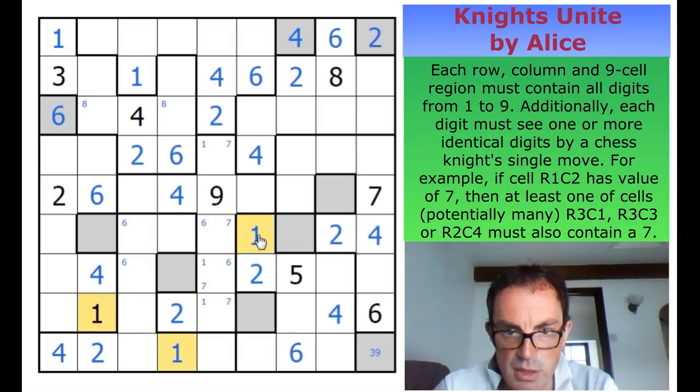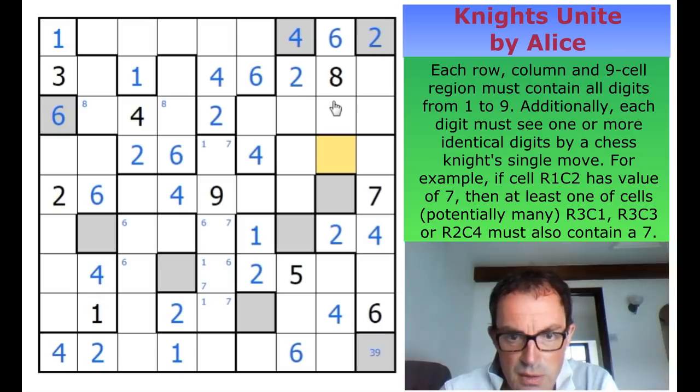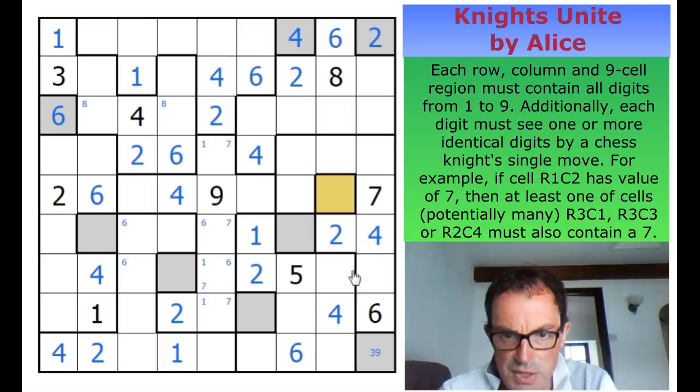This one needs a complement still, but could get it from the T region. But we still need to put a 1 into a grey box. And it can only be this one, can't it? Every other grey box is ruled out by a 1 we've already placed. So this becomes a 1. You can see it's got a friend there.